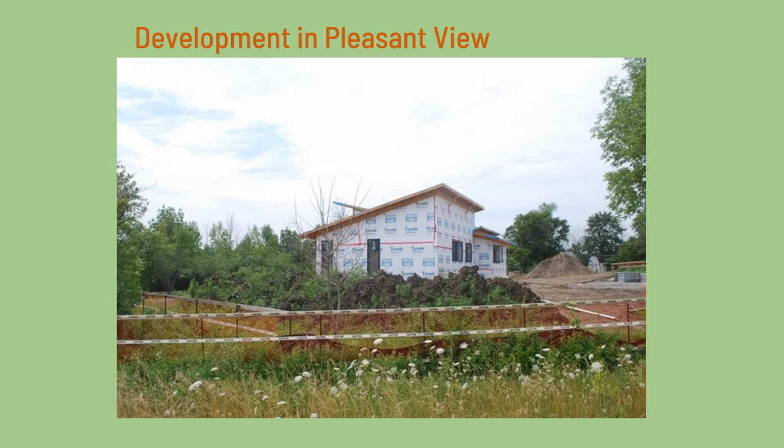This single detached dwelling in Pleasant View was demolished and removed after a building permit was issued in error, not respecting the minimum 10-hectare requirement. The proposed gymnasium would be approximately 12 times the size of this home in lot coverage and 50% taller in height on a lot that is less than 20 hectares.